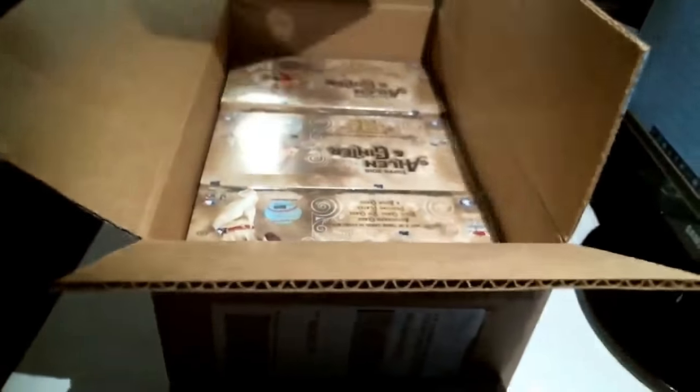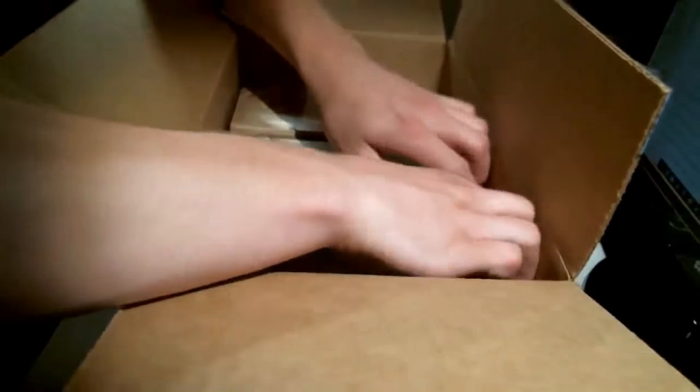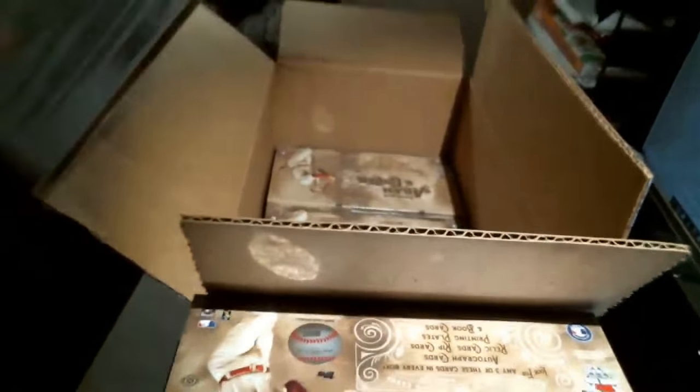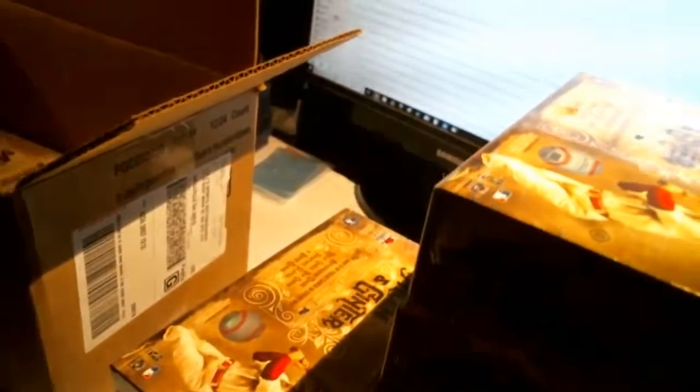All right. Box 1, 2, 3. Box 4. Box 5. Box 6. Box 7. Box 8. Box 9. Box 10. 11. And 12. 2018 Topps Allen and Ginter. Empty case.